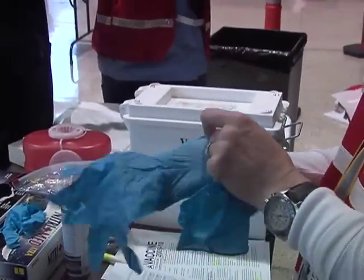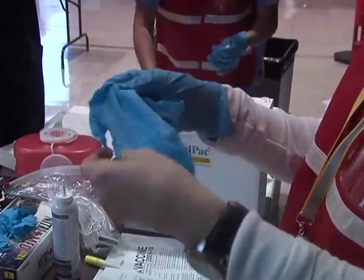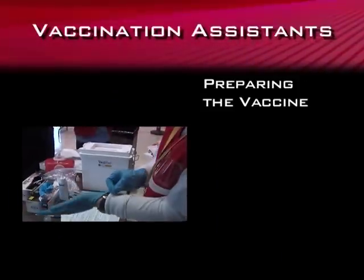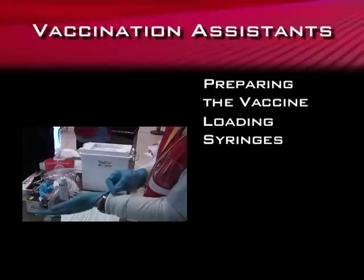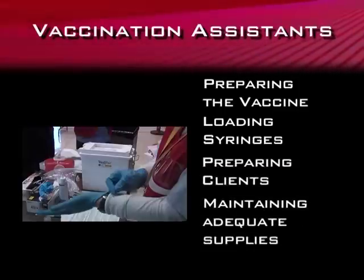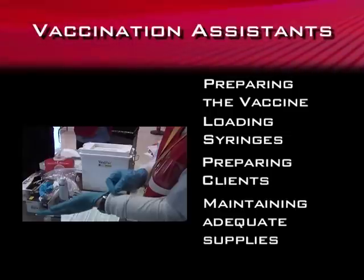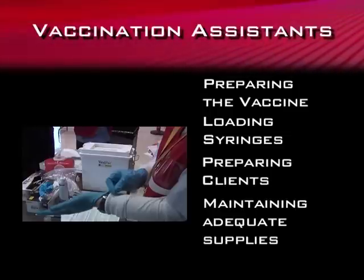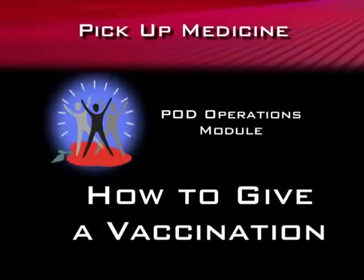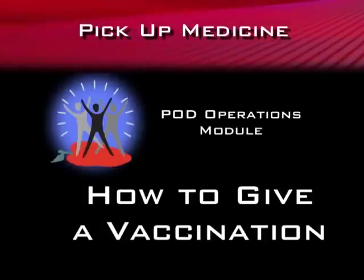Vaccination assistants will assist the vaccinators in pre- and post-vaccination activities, including preparing the vaccine, loading syringes, preparing clients for vaccine, and maintaining adequate supplies. Note that more detailed information on preparing vaccines and loading syringes can be found in the training module in this series, How to Give a Vaccination.